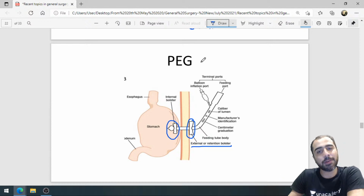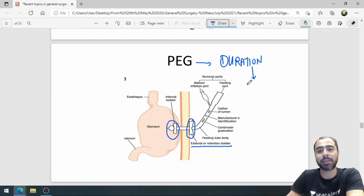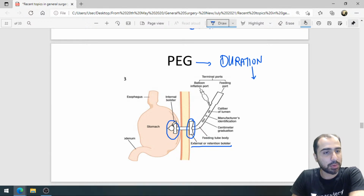What is the life of a PEC tube? For how much duration can I keep a PEC tube? Days, weeks, months, years? What is the life? Anybody knows? Any idea?